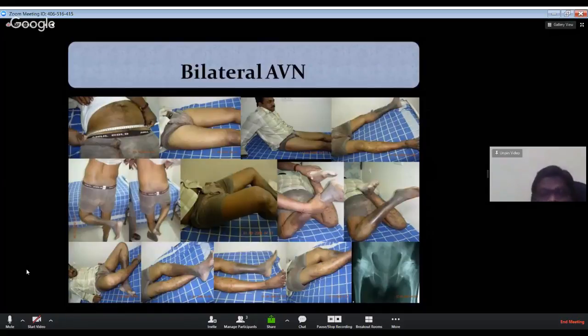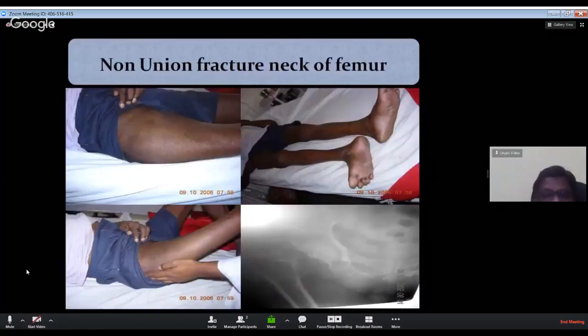And non-union fracture neck of femur is very, very commonly kept. It is usually a straightforward case. Don't mess it up with improper measurements or improper examination and discussion. So non-union fracture neck of femur is one of the most common cases that is kept in the examination.